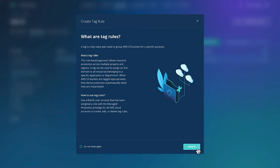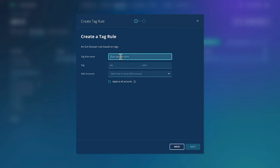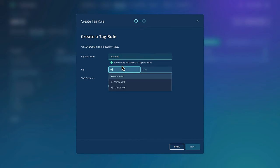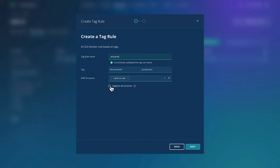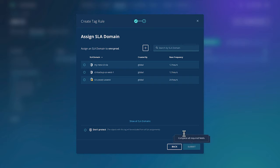We simply add a tag rule name and then select the AWS tag that we're looking for, as well as what accounts we would like to apply this tag rule to. Then it's just a matter of selecting the SLA domain we would like to be assigned. If Rubrik detects that this given tag key value pair is placed on an S3 bucket, then the selected SLA will automatically be assigned to that bucket.